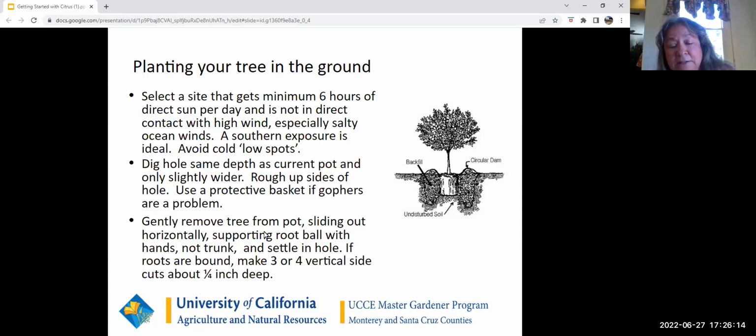Gently slide the root ball out, set it in and measure it. If it looks like it's a little too deep, then go ahead, lift it, stick it back in the pot, put a little more dirt at the bottom, pat it down a little bit and put the tree back in. It's okay, you're working with it.